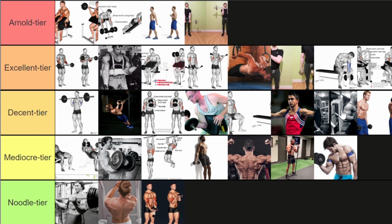These are the top ones. These are the ones that are going to build big biceps, that are safe, that you're going to have fun doing for years and years and years. The ones underneath, in decent tier, you can add to spice it up or to finish the day, but they're not that great, and then the rest just ignore altogether because they're simply not worth your time.